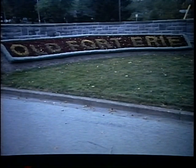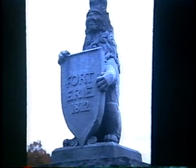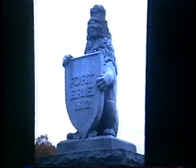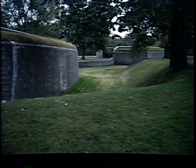And Old Fort Erie is in Ontario, and it was built in 1764, but it was destroyed in an 1802 storm. It has never been opened when I have been there, so these pictures are all from the outside. It was the rebuilding, and they were doing it, but it was not complete in 1812 when the war started. But it was involved in that war somewhat.